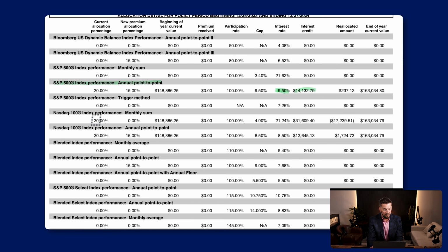Then we had a chunk of money, 20%, in the NASDAQ monthly sum. This one did 21% that year. This is a more aggressive strategy. If the market goes up a lot over a year, the monthly sum strategies can capture a lot more gains. So that one earned 21%. We weren't in the S&P monthly sum up here. That one did 21, but he wasn't in it this last year.